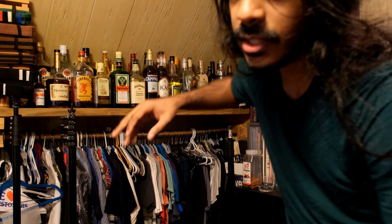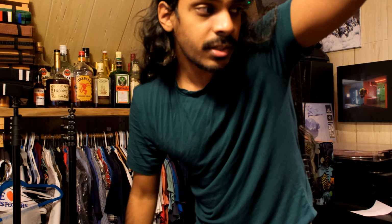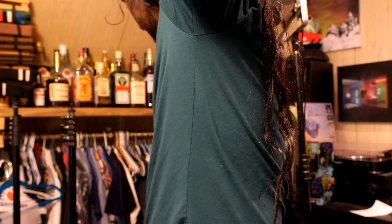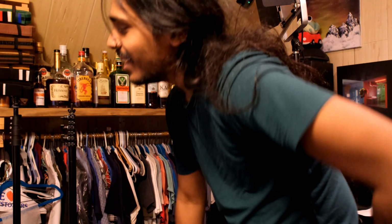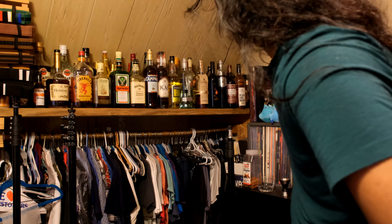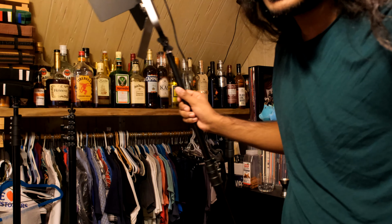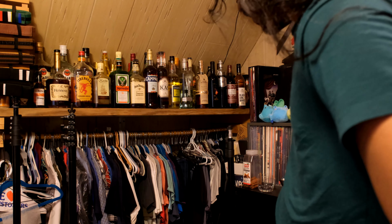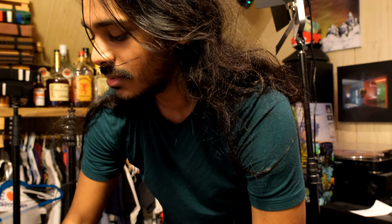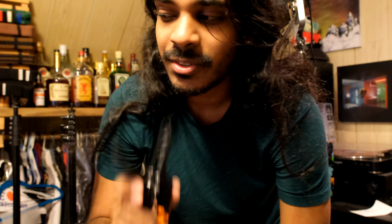We got this tripod, which is very much blended into the background. This was used for the light umbrella, which is thankfully, oh god, is it put away? I think it might be. No? No, it's over there. Yeah, it's over there. We also have this hiding behind me. It's not in its proper place, which is the little alcove over there. It's hanging out here. The clips for the green screen.